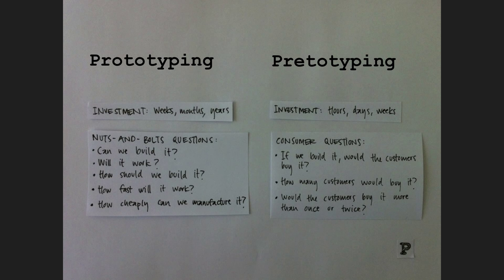And the investment horizon, or the time you work with it, is a bit longer than pretotyping. Whereas with pretotyping, these are more the consumer questions. I mean, will they purchase it? If I build it, will they purchase more than once? And that's the whole segment where you will look at more market validation, whereas prototyping is your product validation, a big difference.